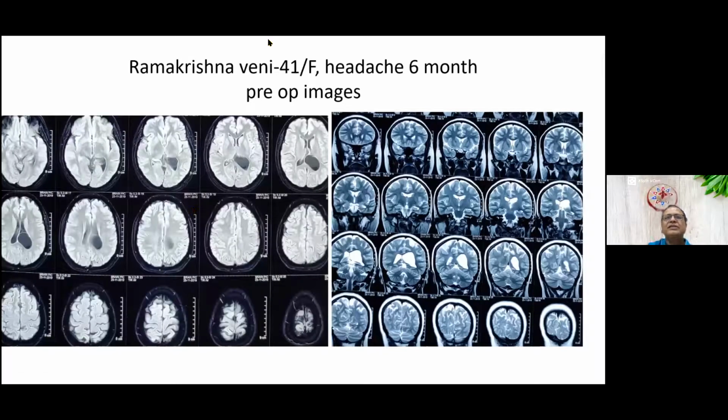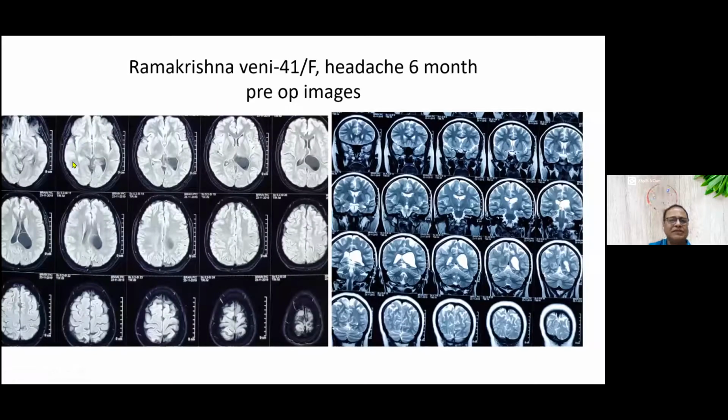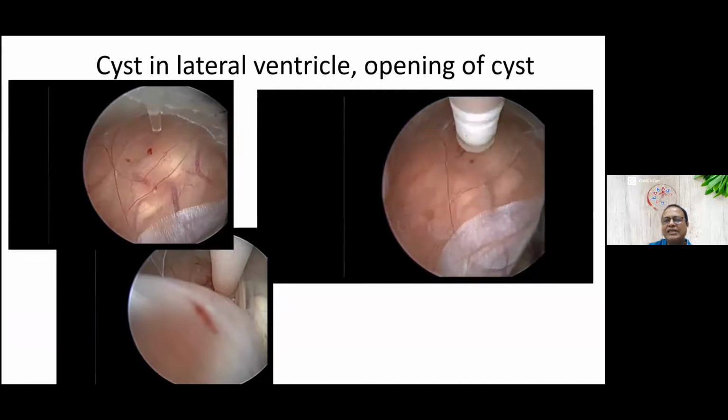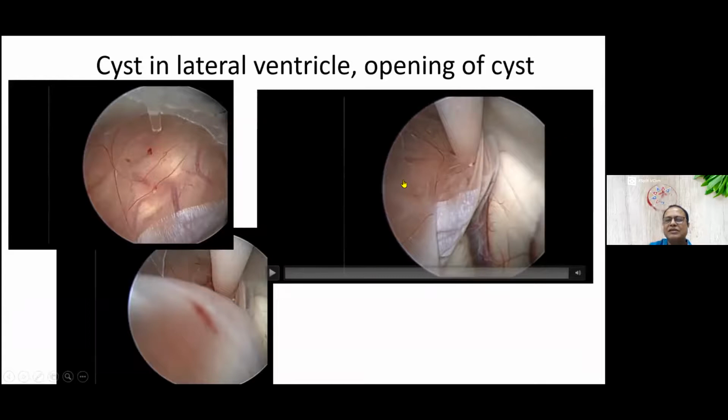Now this was another patient who came with headache of 6 months. He had a cyst in the atrium of the lateral ventricle. One can see here that this is communicating with the velum interpositum system, as you can see here, both the internal cerebral veins. Here again we did a cystoventriculostomy with the ipsilateral ventricle, and then identified the choroid plexus through the cyst to communicate to the interpositum system.